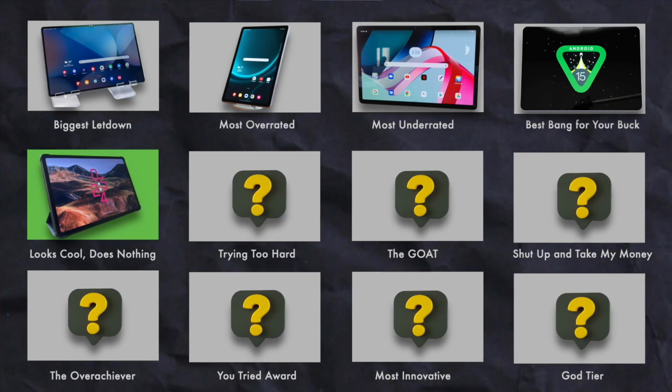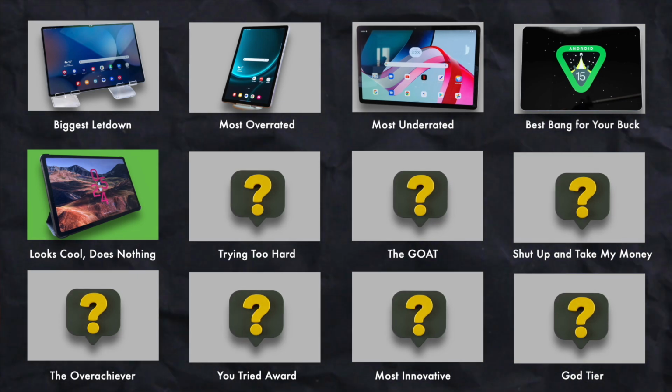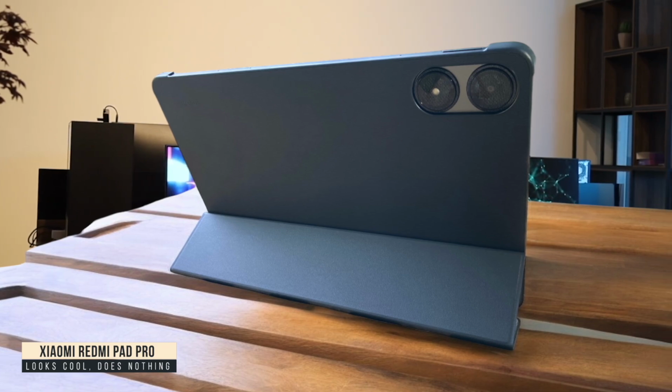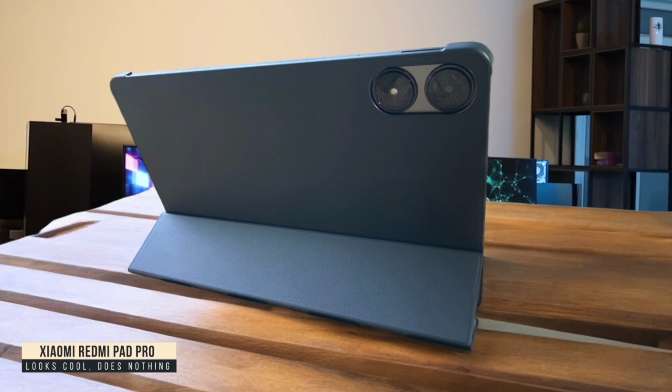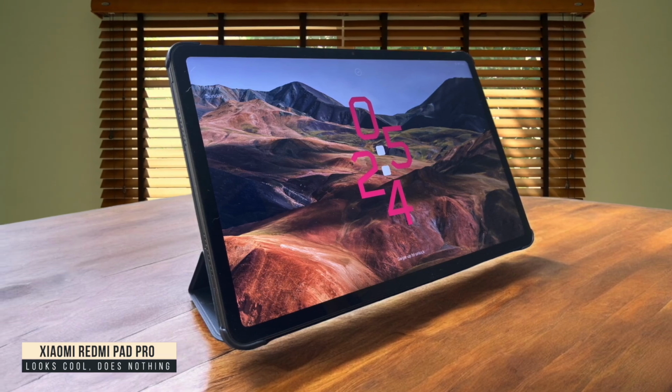Looks cool, does nothing: Xiaomi Redmi Pad Pro. I wanted to love the Redmi Pad Pro with its sleek aluminum build and premium look, but man, this thing has some frustrating limitations. The Snapdragon 7s Gen 2 processor handles basic tasks fine, but I noticed hiccups when multitasking with just 2 to 3 apps open, and it gets warm during extended use. Gaming performance is decent. PUBG Mobile ran on Ultra HD settings and looked great, but nothing spectacular.